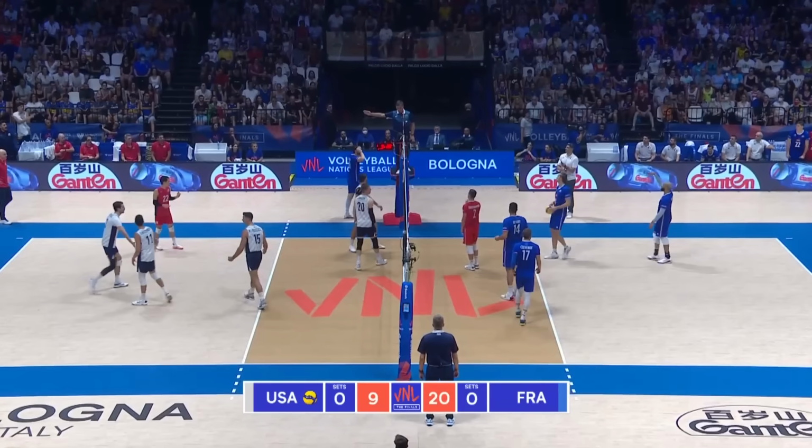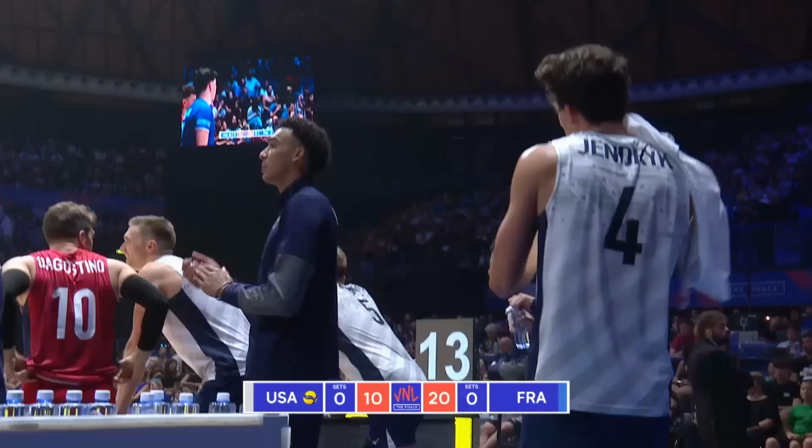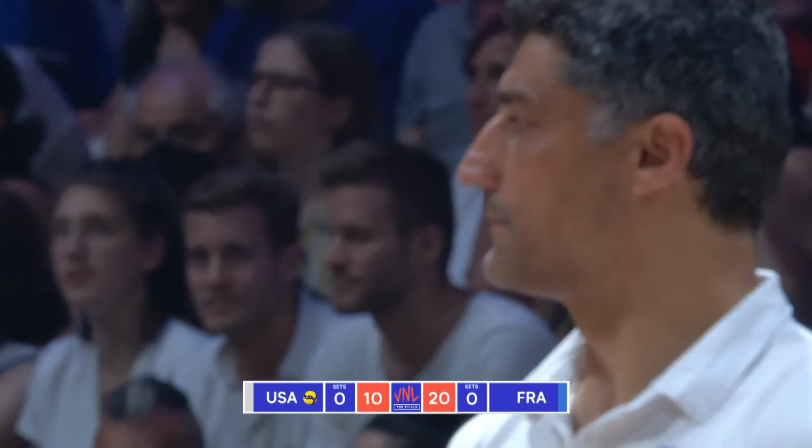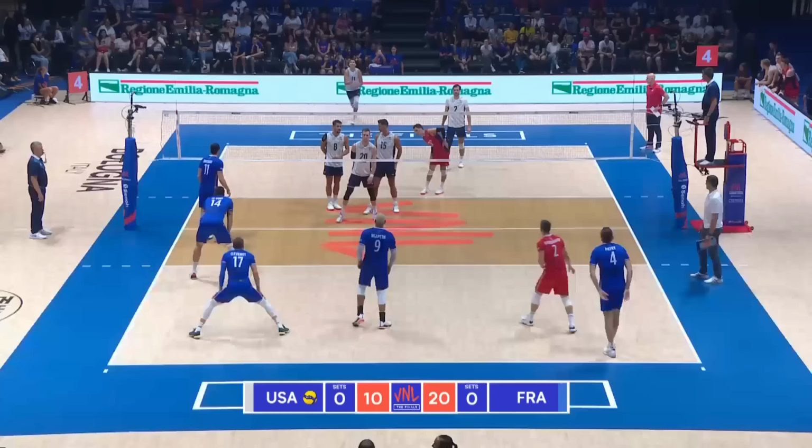So it's deemed to have gone inside the antenna, and the moment that Brizard touched it, it's out of play. So Christensen will serve again. Boyer looking on, not required yet to go and put any dents in the floor. Patry doing all the work in the opposite slot at the moment.